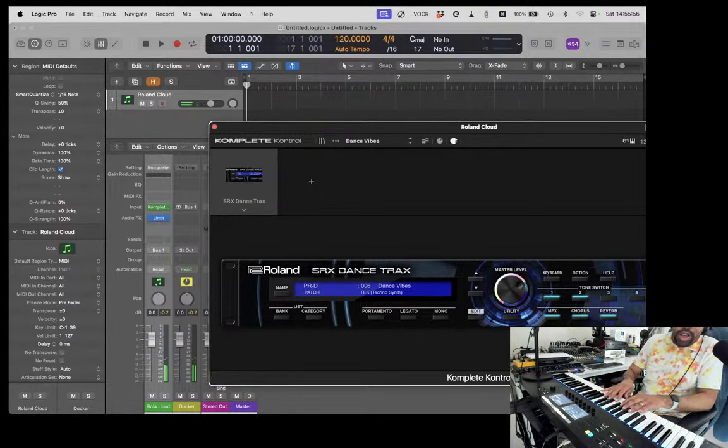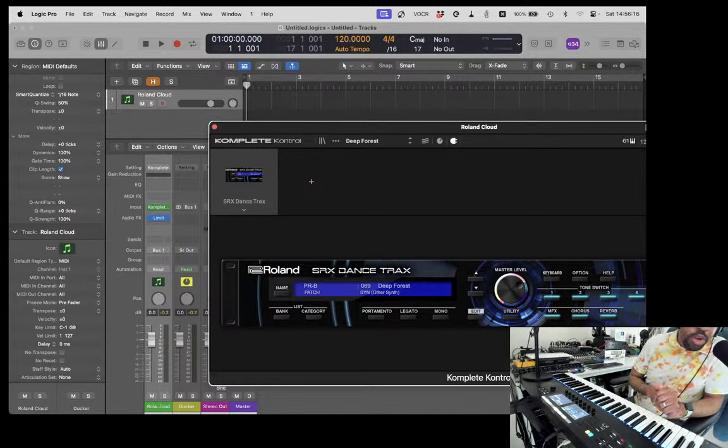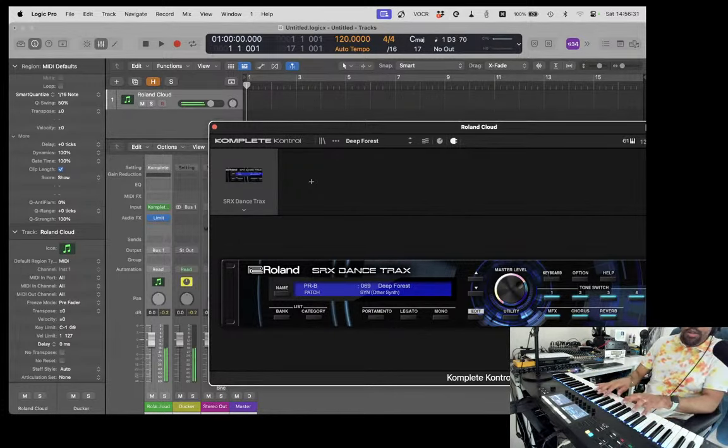That's a fantastic noise. I like it. This sound, by the way, can also be found in SRX-5, which is not the same as this one. This is SRX Dance Tracks, which is SRX-8, really, which really is kind of called Platinum Tracks, unless the Roland Cloud version is a mixture of the two, because sometimes I come across sounds that I thought were on the other one, so that is a possibility. But yeah, Deep Forest.